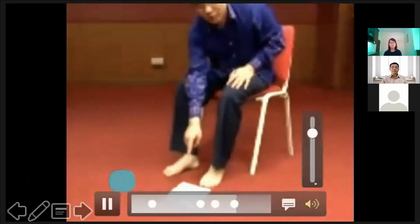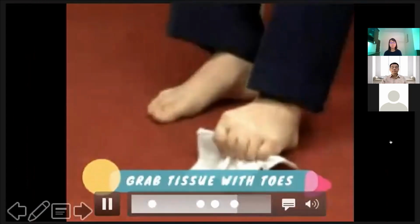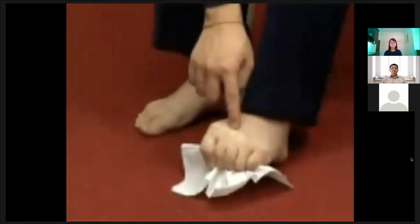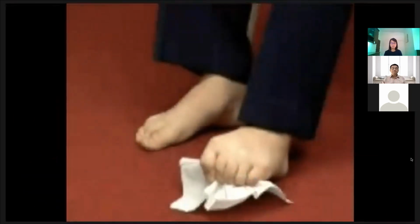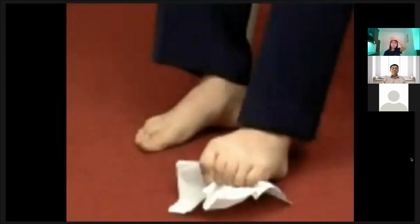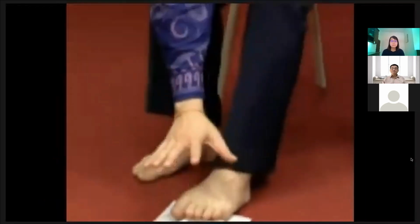That's good. Last three postures involve tensing and relaxing different groups of muscles in the legs. For the first one, imagine trying to grip a piece of tissue paper with toes in this way. Feel the tightness around this area. And we should count together from 1 to 10. 1, 2, 3, 4, 5, 6, 7, 8, 9, 10. And let go. Feel the waves of relaxation around the toes.